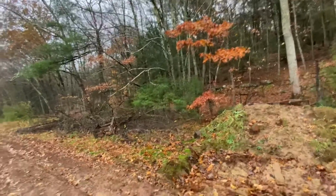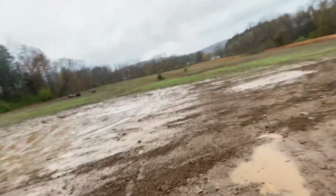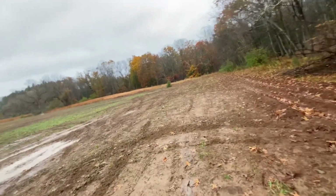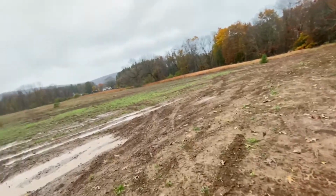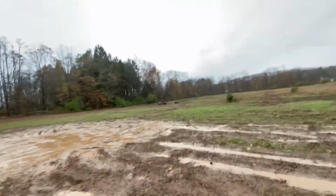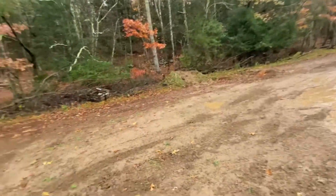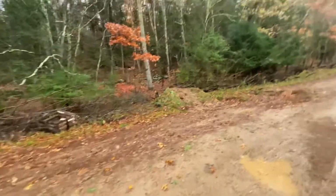Weather sucks today. We're out here trying to have some fun. It was either riding ATVs or having some fun shooting some guns. But with the prices of ammunition at the moment, I can't just be throwing dollars away, especially when I'm trying to renovate the property. But yeah, I guess you guys could say this is part two of the tour of my house.